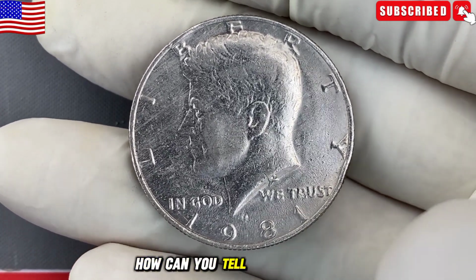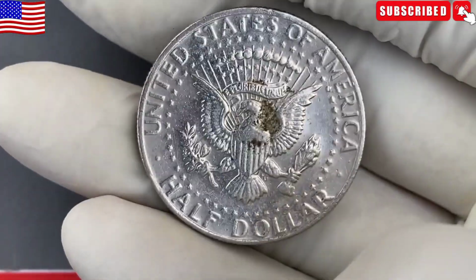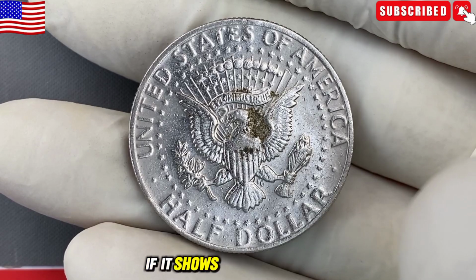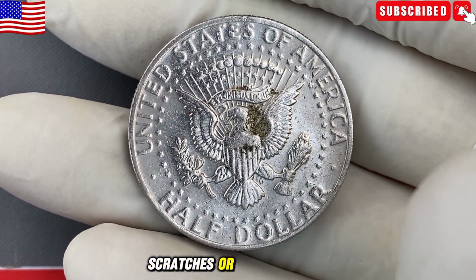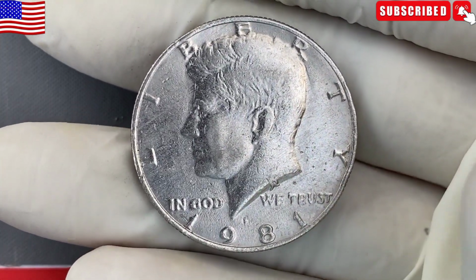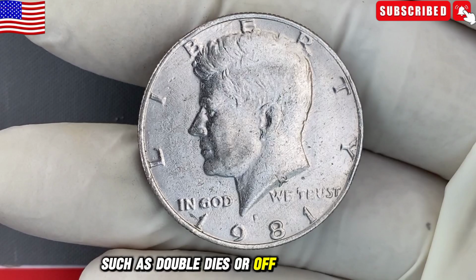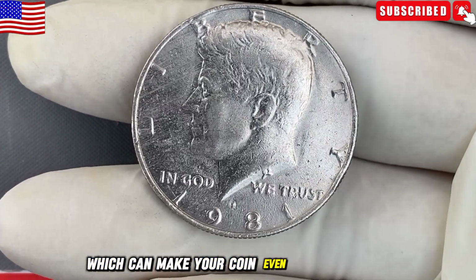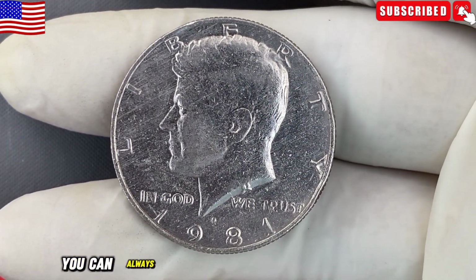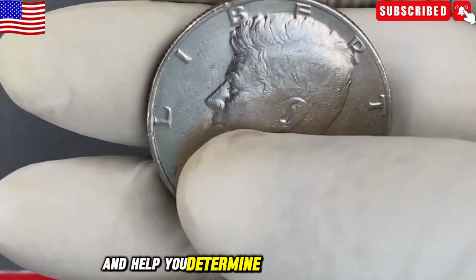So, how can you tell if your 1981 half-dollar could be worth a small fortune? First, take a close look at the condition of the coin. If it shows no signs of wear, scratches, or discoloration, you might just have an uncirculated example on your hands. Next, check for any minting errors, such as double dies or off-center strikes, which can make your coin even more valuable. If you're unsure about your coin's value, you can always take it to a professional coin grader who can evaluate its condition and help you determine its market worth.